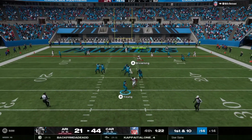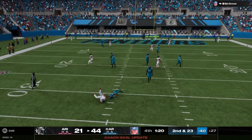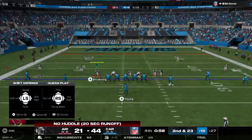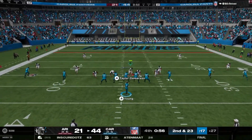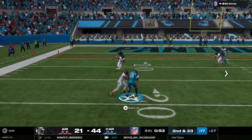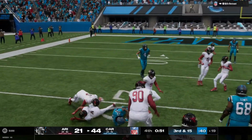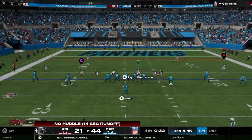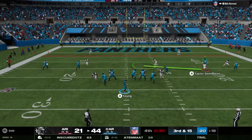From the gun, it's Young. The pressure, too much, and he goes down. By Josh Sweat. A big loss. Throwing on second down, Young. Quick throw here is complete. And they'll get about 8 out of that one, but still a little work to do now on third down.